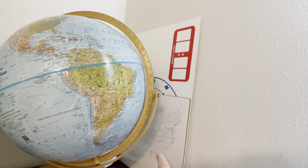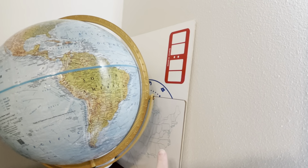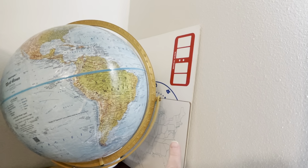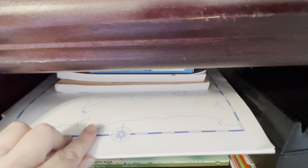We have a map whiteboard and a clock whiteboard. I really like the map whiteboards. We also have some tablets down here that have maps on them, and these are helpful too, but they're kind of expensive and you go through them really quickly when you have a lot of kids.